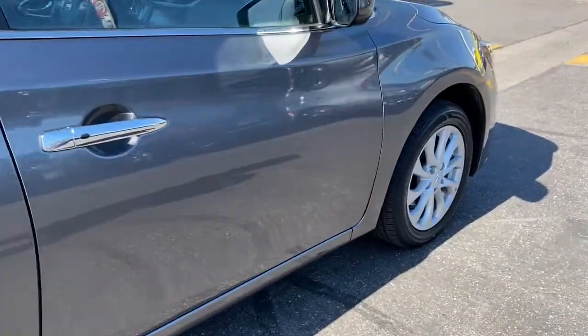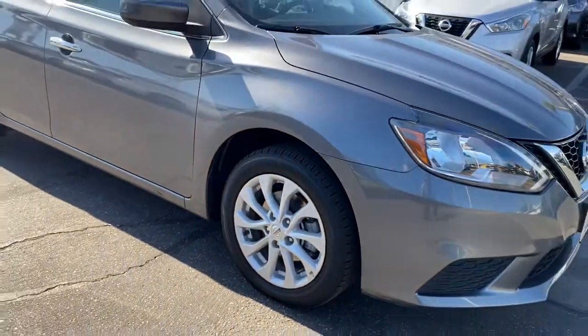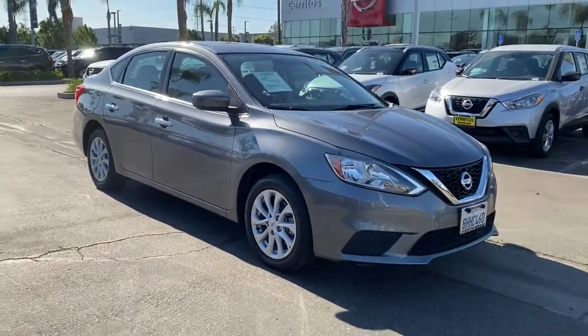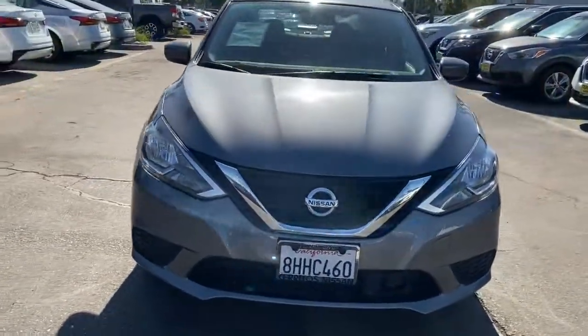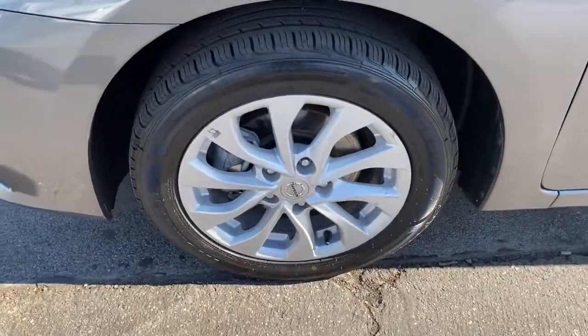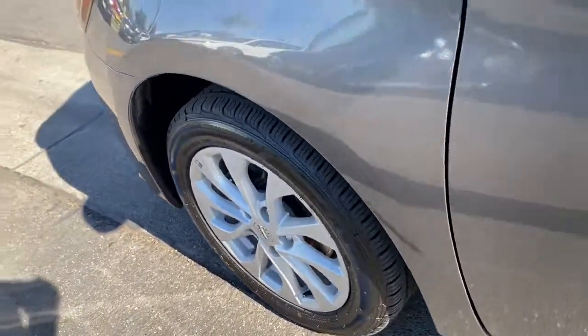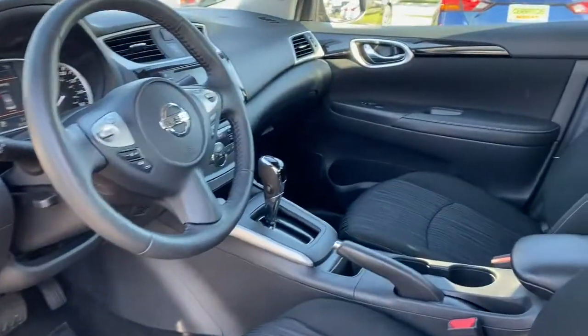A suite of standard driver assist safety tech and an unmistakably sporty ride. The following are some of this vehicle's highlighted options: keyless entry, backup camera, satellite radio, keyless start, multi-zone AC, aluminum wheels, Bluetooth connection, steering wheel audio controls, stability control, leather steering wheel.